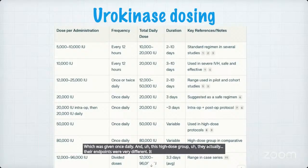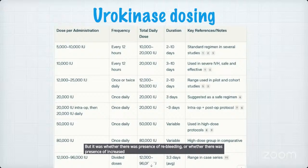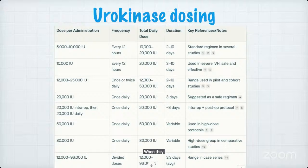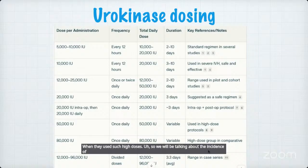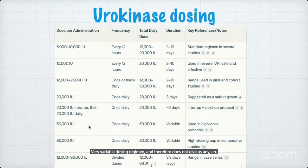It was not mortality, but whether there was presence of rebleeding or whether there was an increased incidence of ventriculitis when they used such high doses. So we will be talking about the incidence of complications when we use such high doses, but again, a very variable dosing regimen, and therefore it does not give us any confirmation of what is the most beneficial dose that can be used in any of the studies.